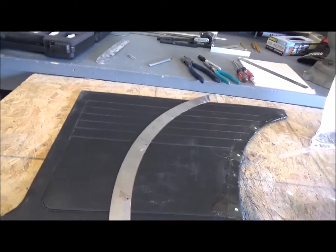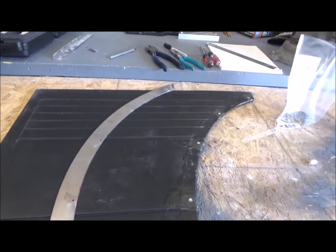So we'll see if there's any quality difference. When I have more, I'll turn this back on later.